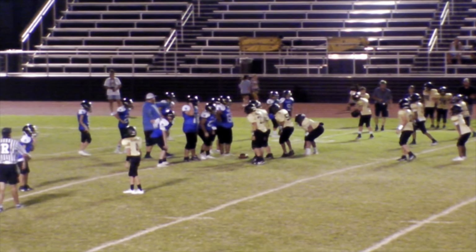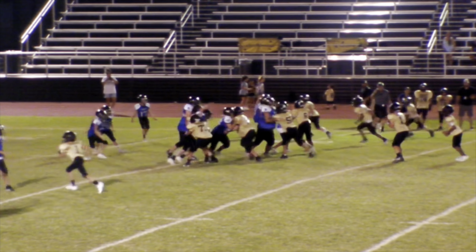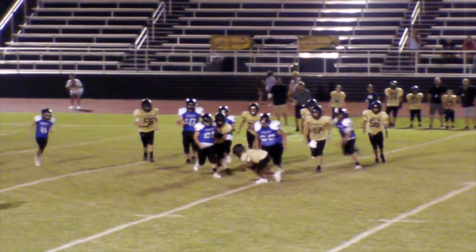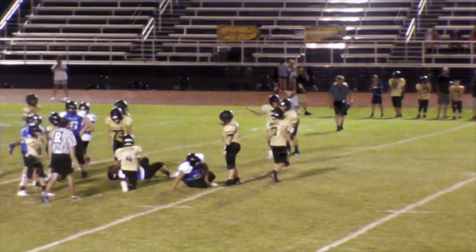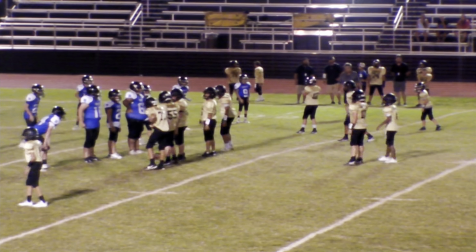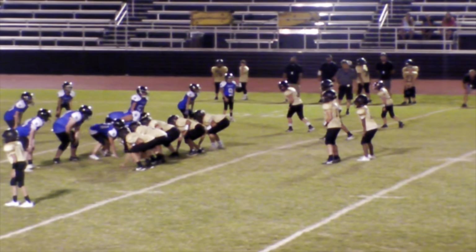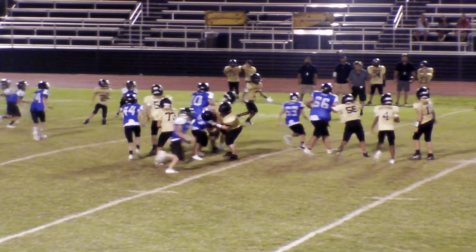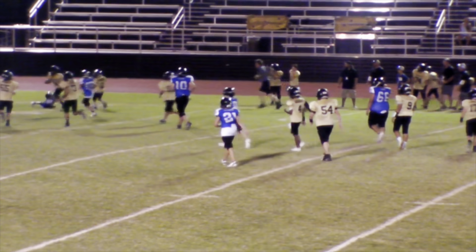First and 10 at the 30. Kerr in the shotgun again. It's going to be a quick handoff. Shotgun with trips to the right. Oh, Carter. He's got a pass. Oh, Carter. Kate McCurl. Oh, he's still running.